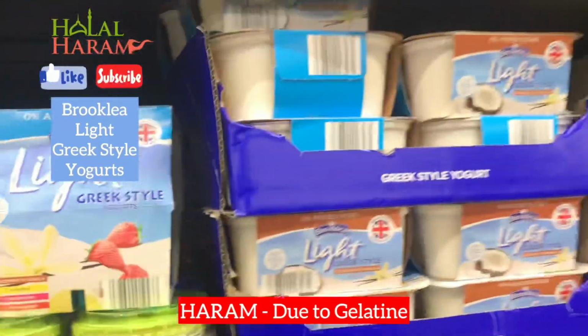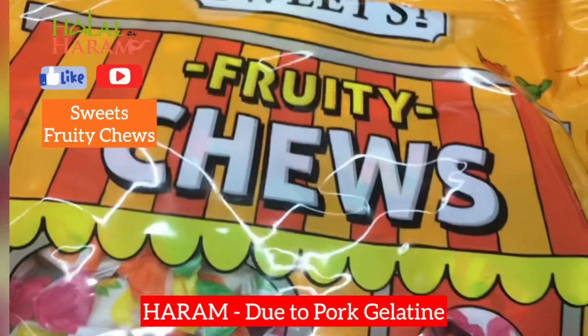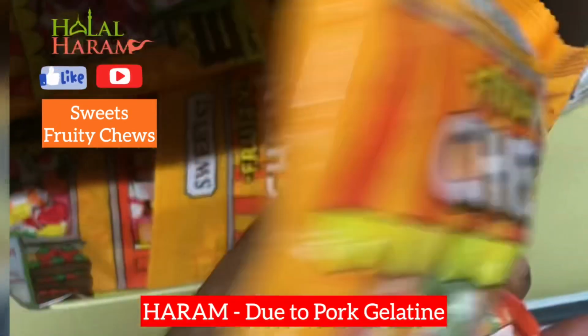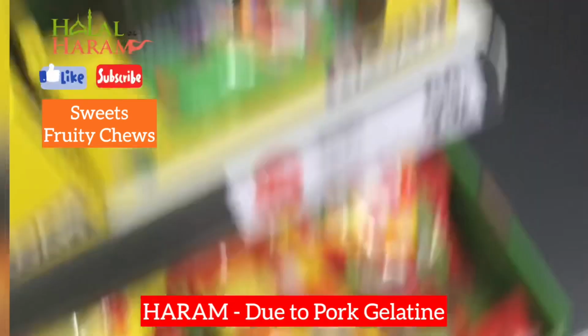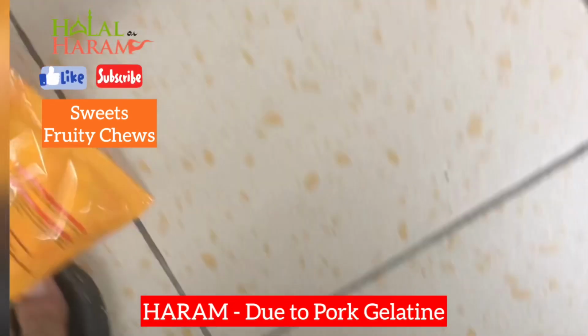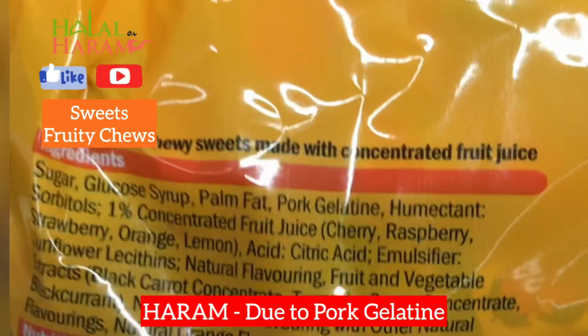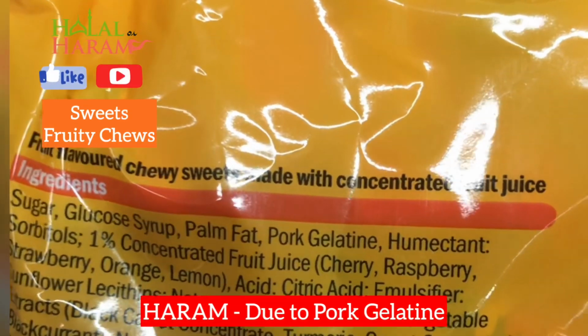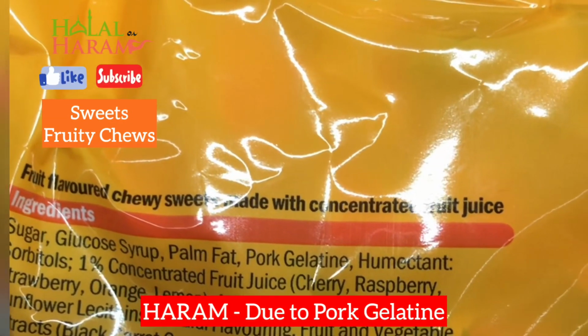The last one, which I forgot to add, which was number 10, I've added, which is Fruity Chews by a company called Sweets, and these do unfortunately have pork gelatine. Same again, they're deemed cheap and cheerful, hence people pick them up without realising that they've got something haram in them, which is the pork bit. So yeah, these are my top 10.